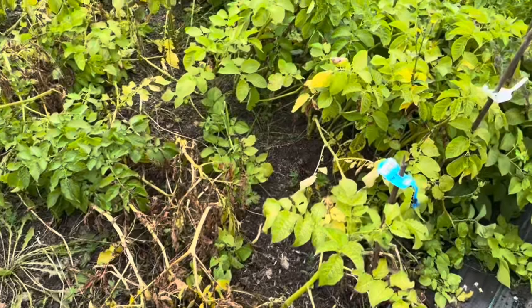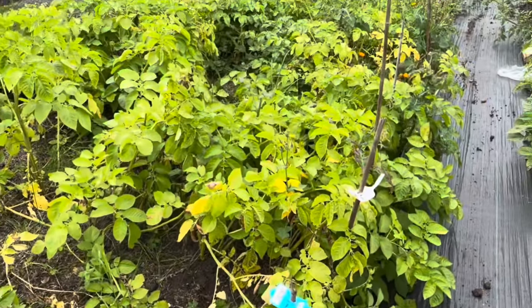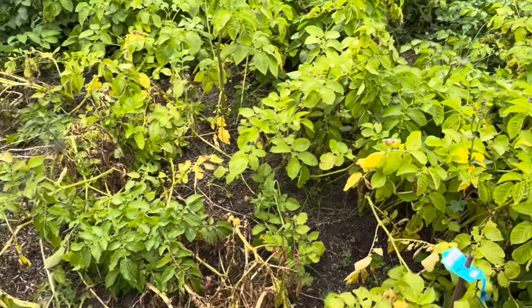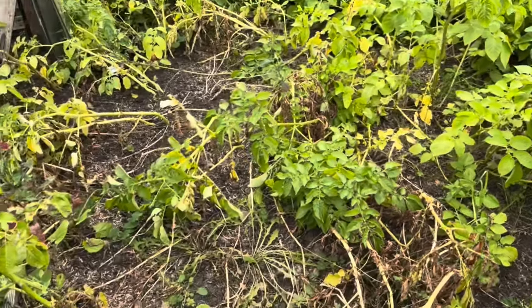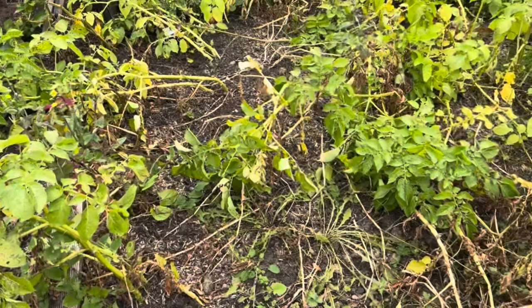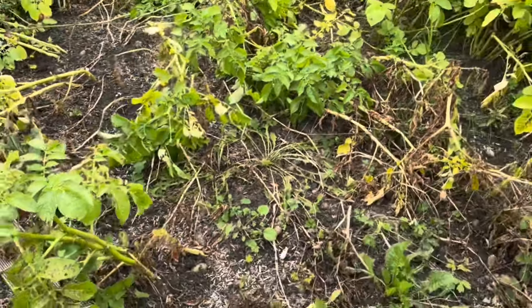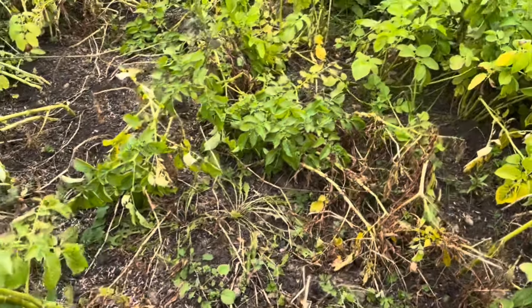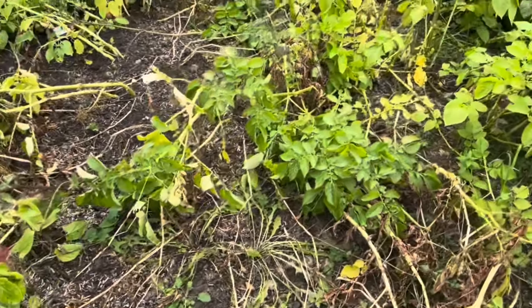We've got about 3 or 4 varieties of potatoes along here, not as many potatoes as we normally grow. And actually we've reduced how many potatoes we eat, so next year I may even grow less, and that will free up space for other types of crops.